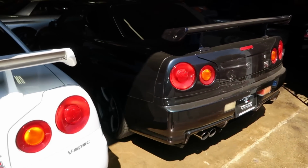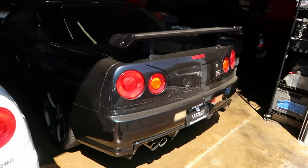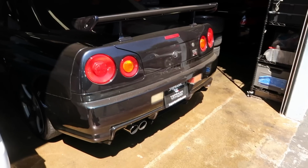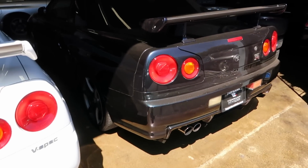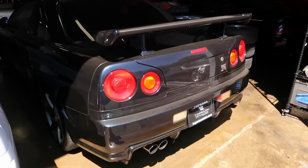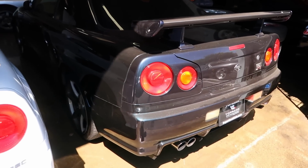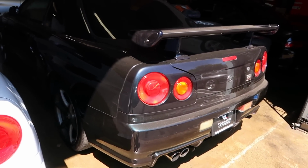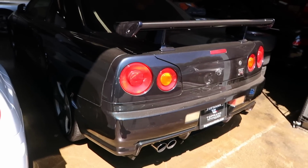Now this car isn't 21 yet, so we had to go through a whole mess of emission compliance in order to get this car on the road. We're actually still working on it right now. So soon enough, this will be on the road, and once it's on the road, it's 2,500 miles a year until it turns 25, and then there's no mileage restriction left on the car.